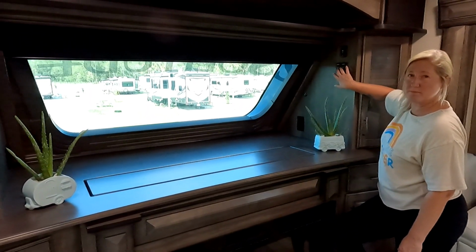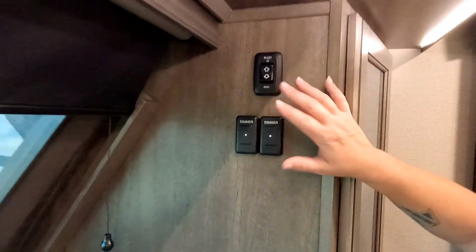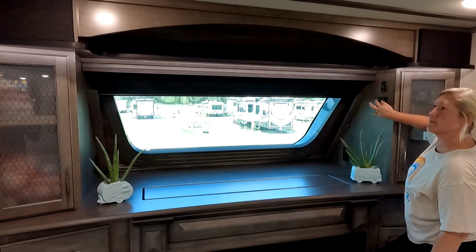We do get some awesome mood lighting with our dimmers. I'm not sure if you can see much with the shade up, but they just kind of go on or off.